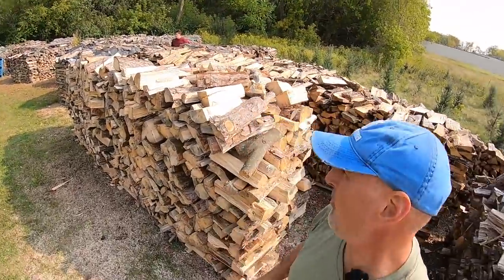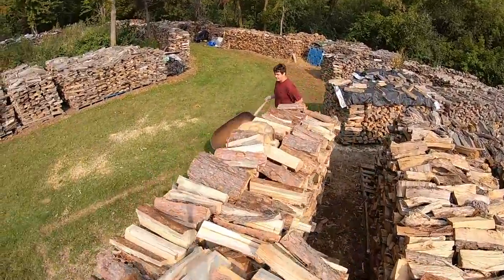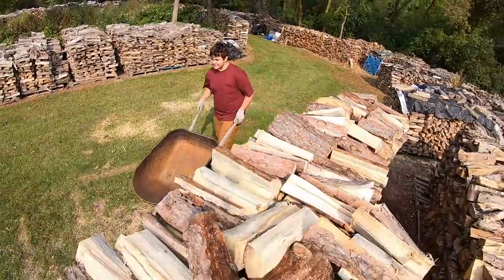So there it is, it is complete. The stack is stacked. How's it going today there, Caden? Best job I've ever had. That's what I thought you'd say.